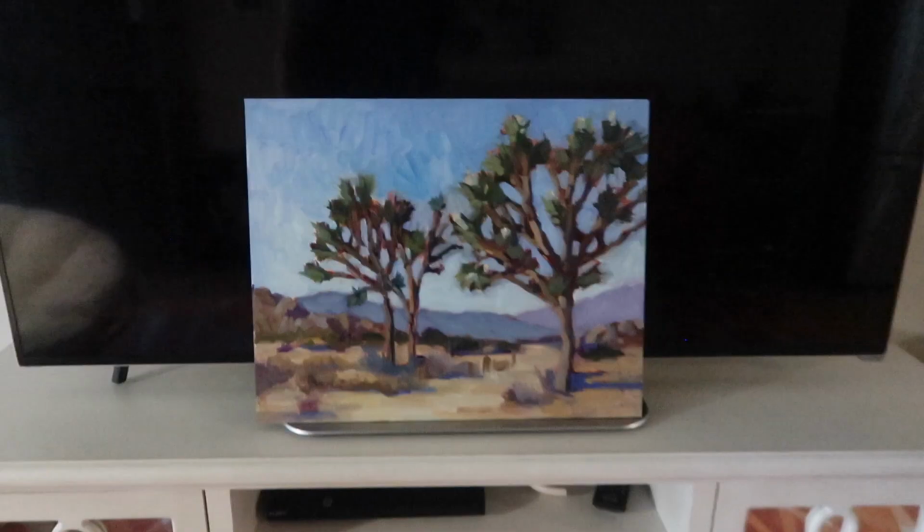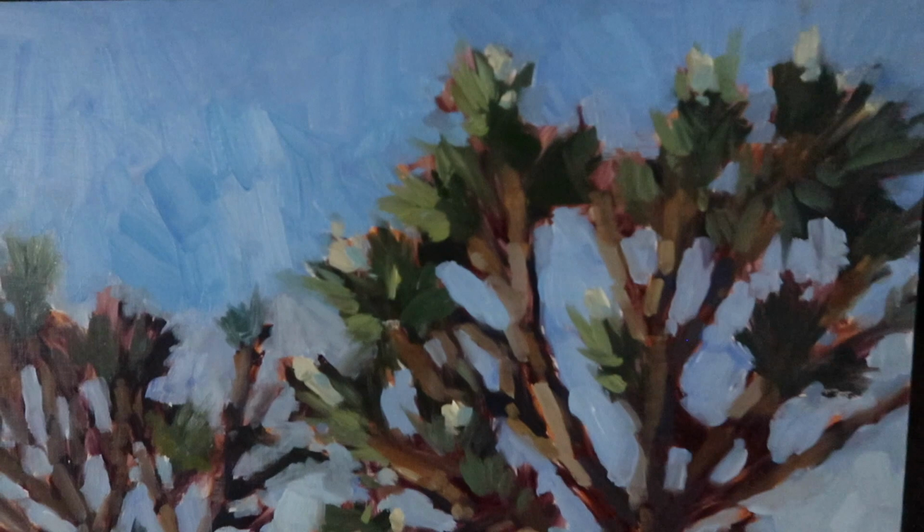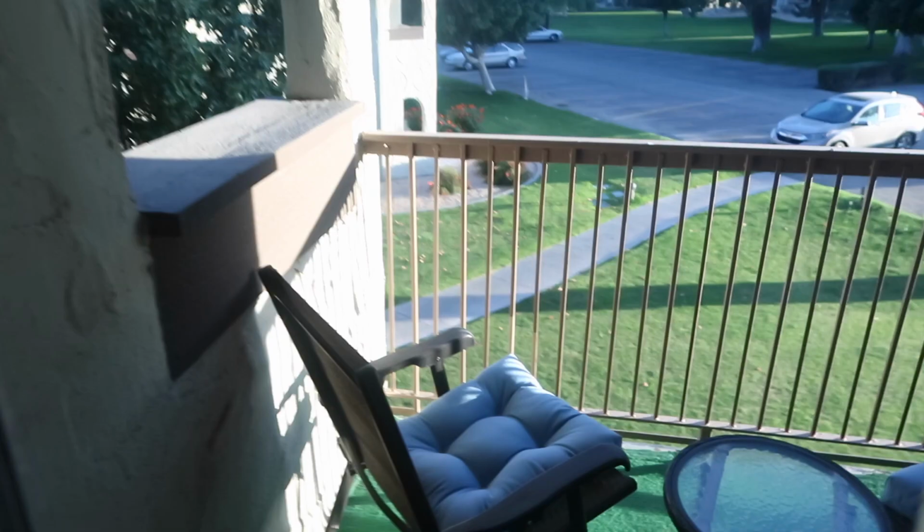All right, and here is today's painting. Again, I was focusing mostly on doing tree portraits in a way, and also trying to apply thick paint. Here's the bedroom, nice comfortable bed. Got my books over there. And out here is a little balcony.